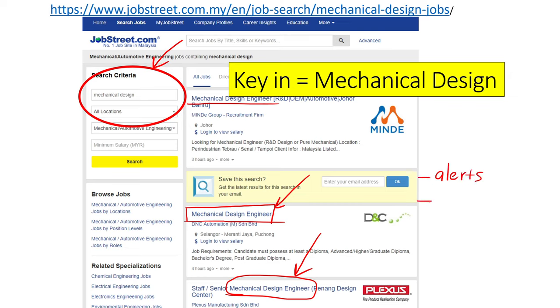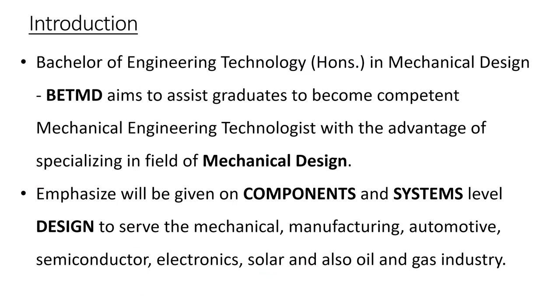I know it's very, very soon, but this is to keep you informed. Whenever there is a job titled mechanical design, this will go to your inbox, because we want to keep ourselves relevant to the industry. We do not want to learn anything which is not relevant, only relevant things.